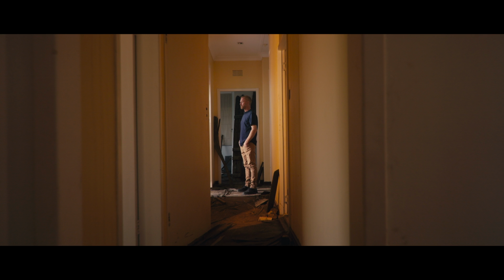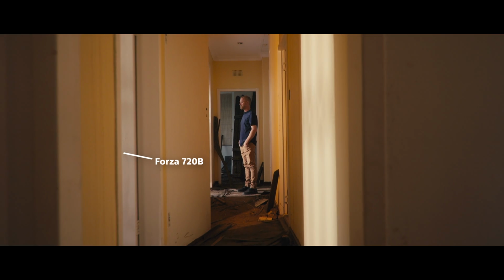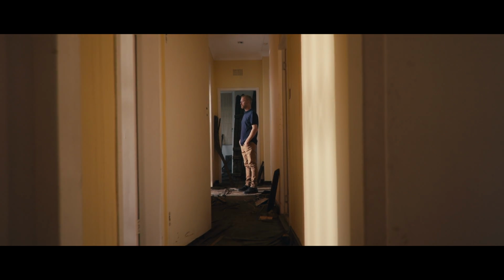Having hard light and soft light on your subject has a way of making a scene feel more realistic. Next, we put a Forza 720B shooting through this gap to create another hot patch of light, helping with the contrast between these lines here. So basically, two strong hard light sources with a soft fill light on the face.